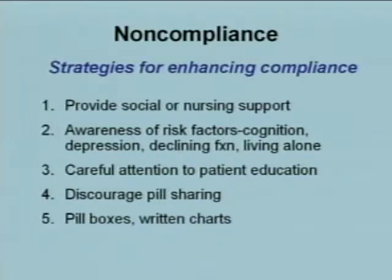Last but not least, pill boxes and written charts do help with compliance. The pill boxes are very convenient. You can stick them in your pocket or your purse. Some are very small, some are very large. But for the on-the-go senior, pill boxes tend to work really well.